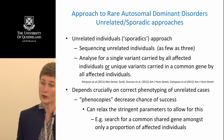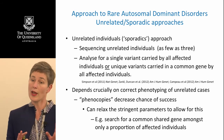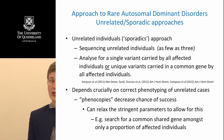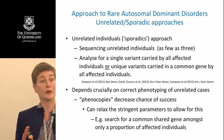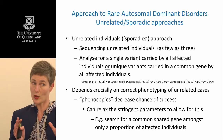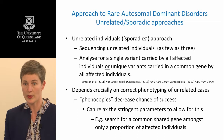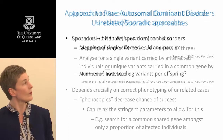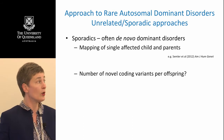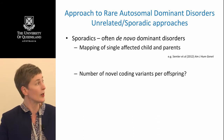However, one of the things that we've built into our pipeline is to allow for the presence of phenocopies. So if we've got 20 individuals who've got a disease, we can say, well, what about if we've got 15 of them sharing it or 10 of them sharing it? We don't have to assume that everybody has to be exactly the same. And you can also look for de novo dominant, looking at the children and the parents and looking at the number of novel coding variants in the offspring.